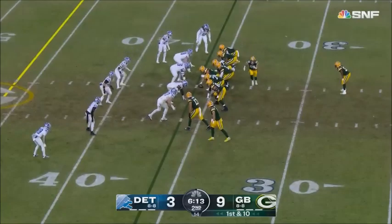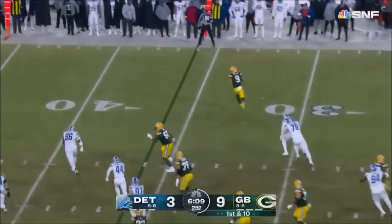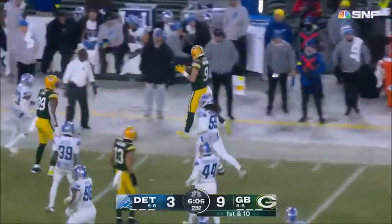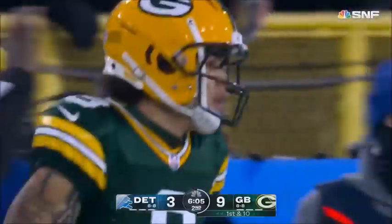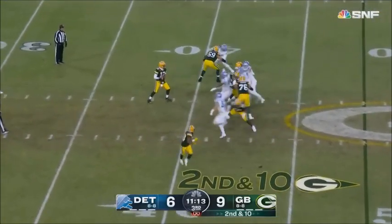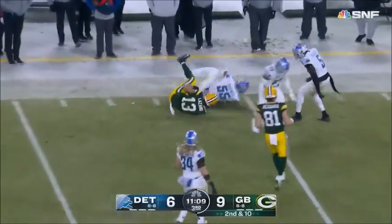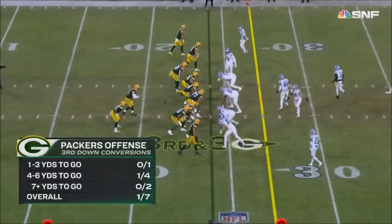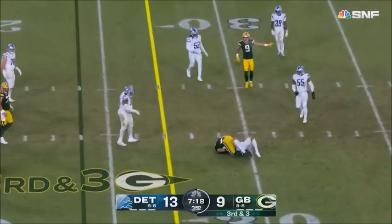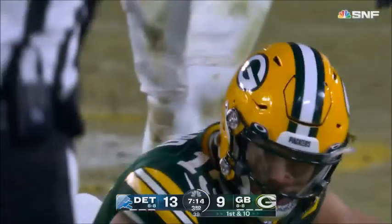From the 36-yard line, Rodgers on a boot finds Christian Watson, who's got a ton of space. Got away from a man, out of bounds right around midfield. There are some here over on that opposite side. Second and 10. Rodgers throws to Lazard. Allen Lazard with a first down. They go quick here on third and 3, and Rodgers throws for Lazard. Hangs on for the first down at the 29-yard line in front of Mike Hughes.